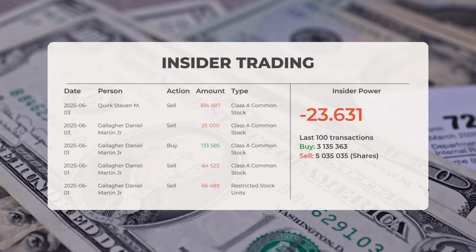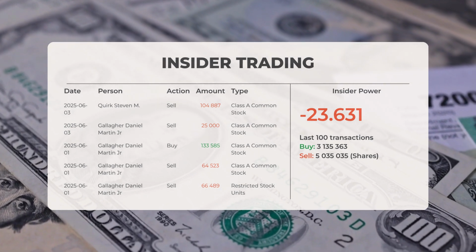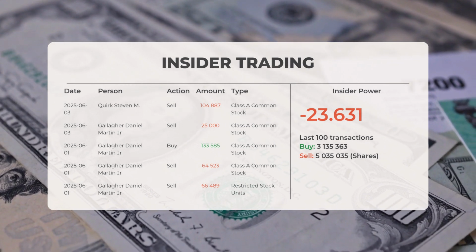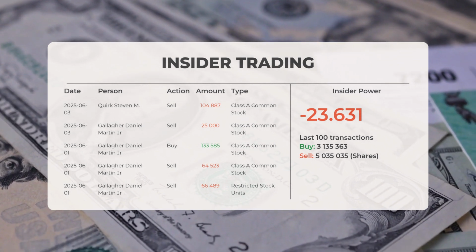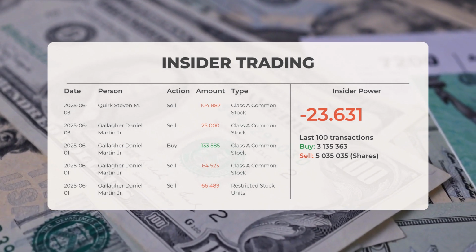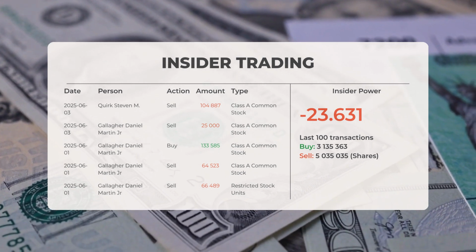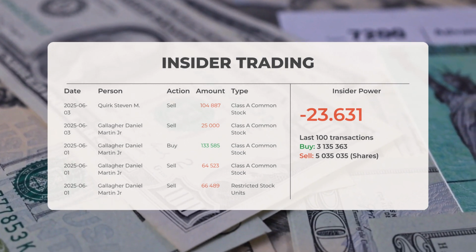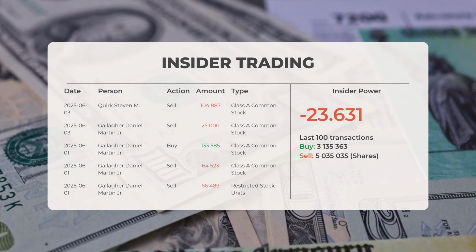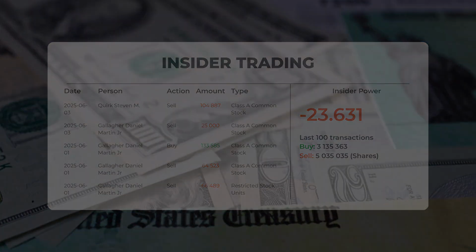On the 1st of June, 2025, Gallagher Daniel Martin Jr. conducted an insider sale of 66,489 shares of restricted stock units. Analyzing the 100 most recent insider trades, we have determined that the insider power is negative, with a ratio of negative 23.631. In total, insiders purchased 3,135,363 shares and sold 5,035,035 shares in the last 100 trades.